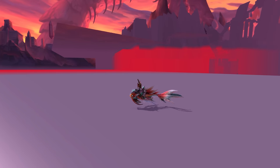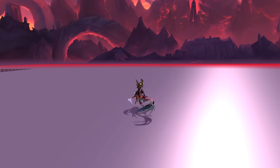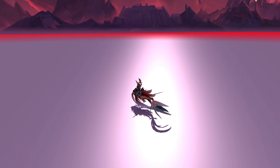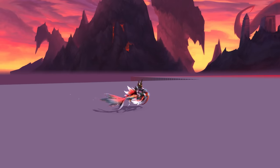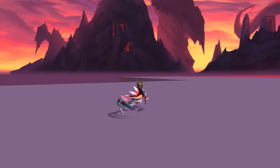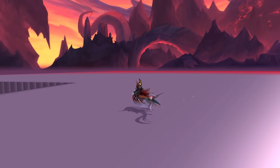Now, this is very exciting. I've never been on this side of the map yet. I've been wanting to see what's out here. I've also been wanting to see if we can find the final boss room, where you actually fight Ny'alotha.